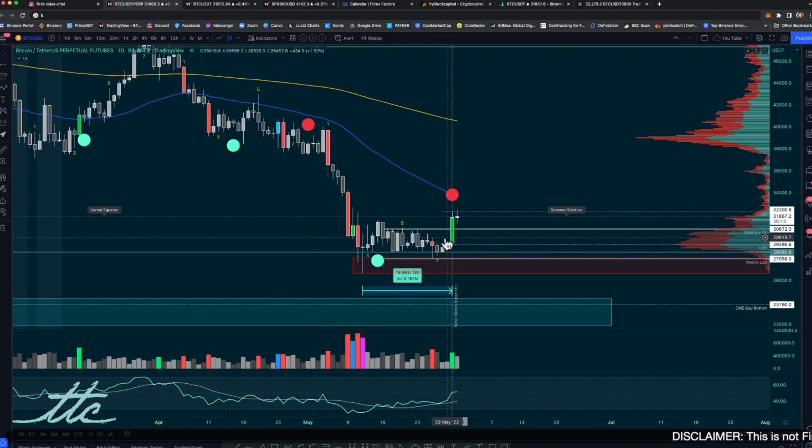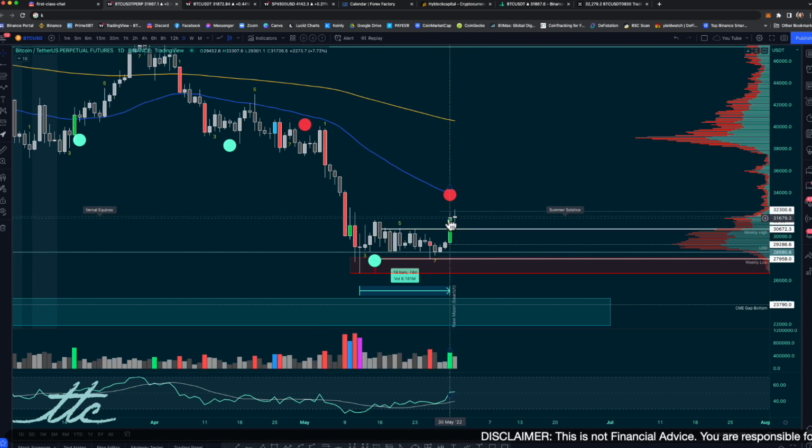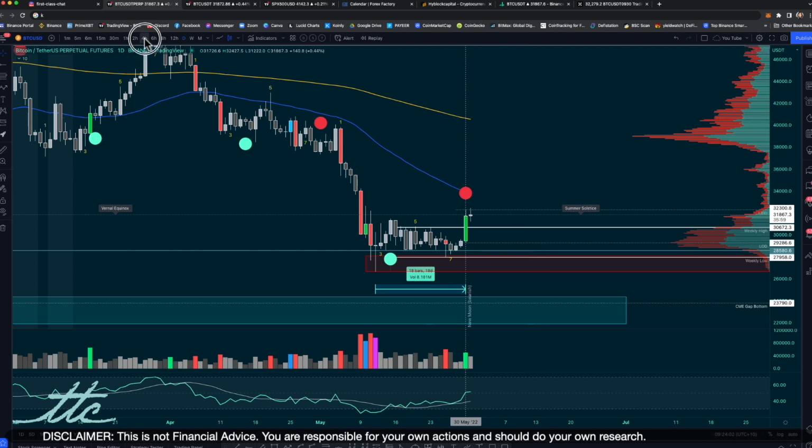Moral of the story is we finally got that breakout. Weekly is finally giving us a green candle. However, what we need to pay more attention to, in my opinion, is the time frame that the formation is forming on, and that is the 4 hour.